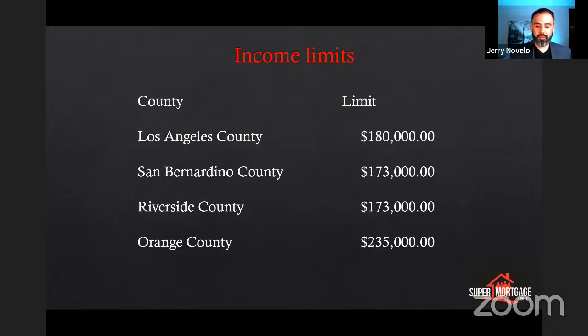And then here we'll have a few different local counties. Now, the program is open to every county in the state of California, depending on what county you're looking in. We can always look at some of the income limits that are set for the counties and see if it's something that we do qualify for the program.